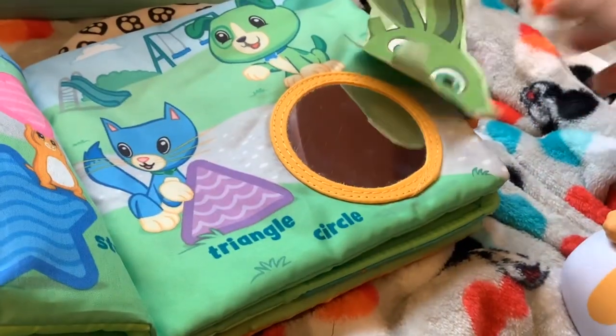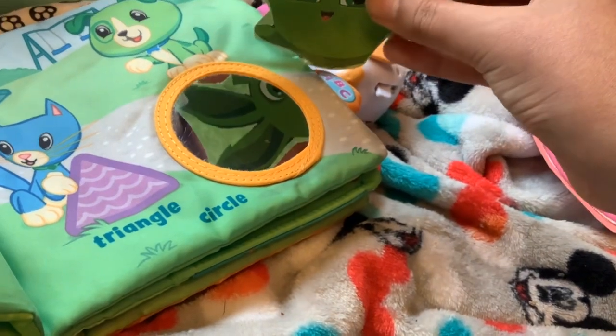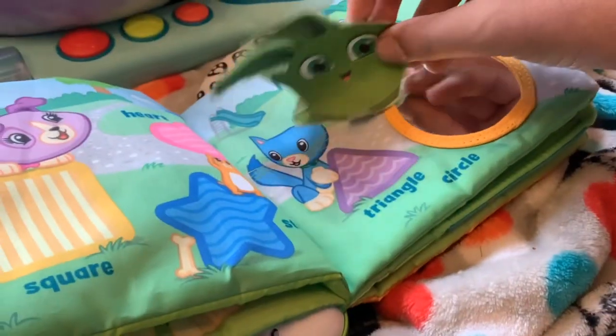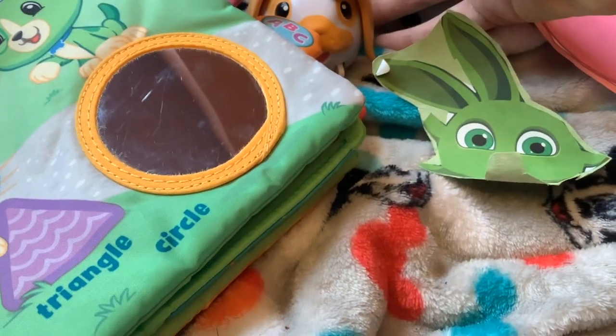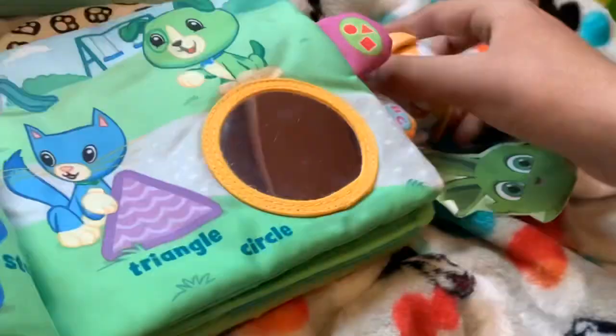Which one is your favorite? What is your favorite shape, Hopper? Your favorite shape is a circle. Wow. Big Boo, what's your favorite shape? The square. Wow, cool.